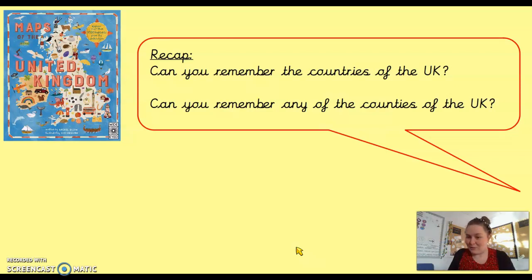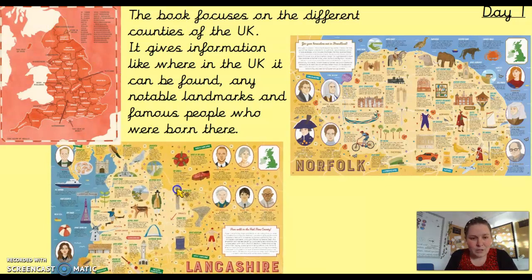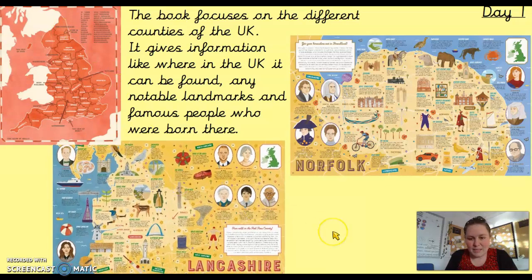And then well done if you remembered any of the counties of the UK. We'll have a look at some on the next slide. You had this map as an attachment on your geography lesson last week. It shows all of the English counties, so you might have printed that off or used that last week in geography. Now this book goes through all of the different counties of England, but also of Scotland, Wales and Northern Ireland, and does an absolutely beautiful double page spread, just like these two examples here.